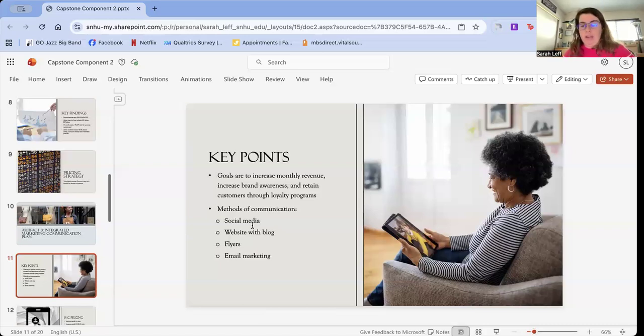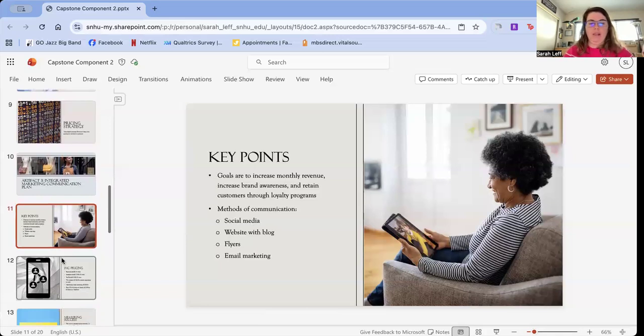And email marketing. Email marketing is a very viable communication option, as my research had found that 4 out of 5 people actually prefer email marketing. So this is why we included it in the methods of communication.